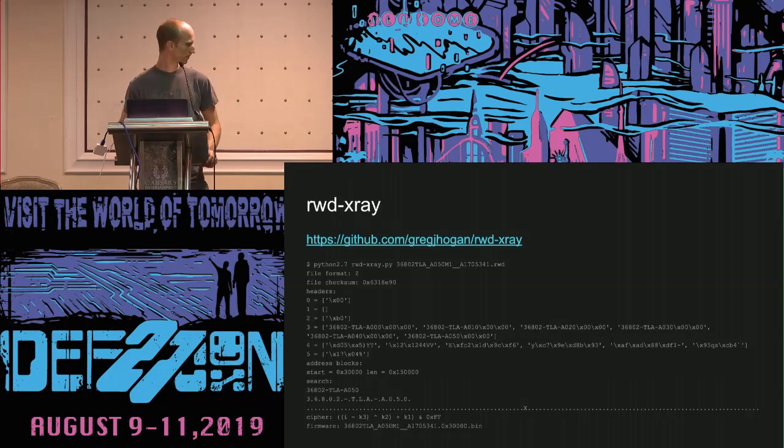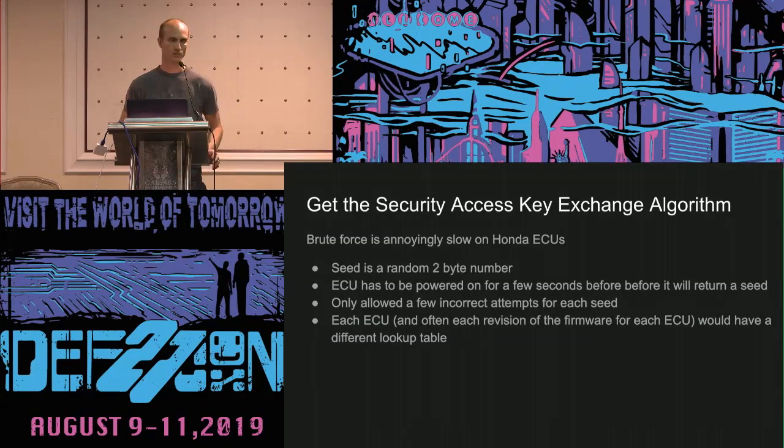And then it spits out the decrypted firmware into a file at the end. Okay, so my goal here is to flash an ECU from a web browser, and I now completely understand this firmware update file that Honda publishes, that anyone can get a hold of. It has everything in it, I guess, except the actual security access key exchange algorithm.